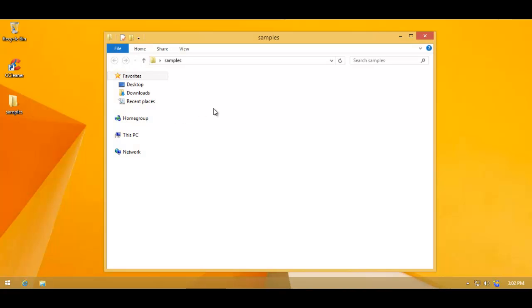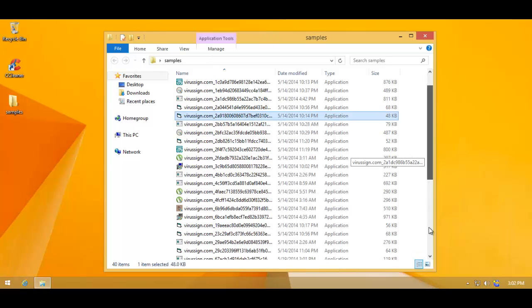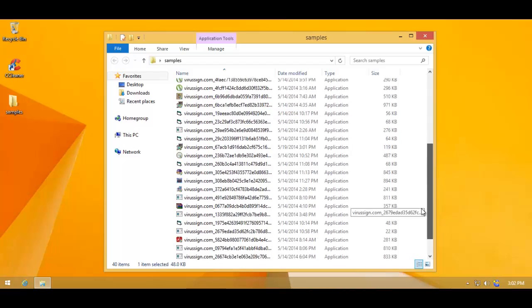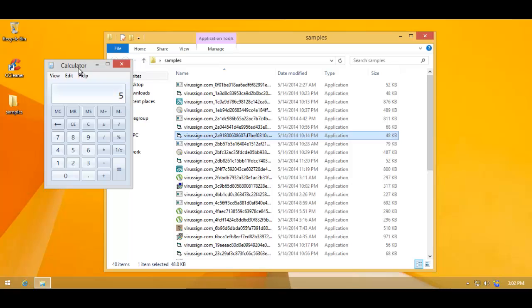But looks like there was a little bit of a mess here. Let's wait for a few minutes. Yeah, we've got 40 items left over. For some reason, it's a little bit slow to respond. I guess Windows might still be processing a few of these. So we've got 40 items left. Let's see what kind of detection ratio that gives us.